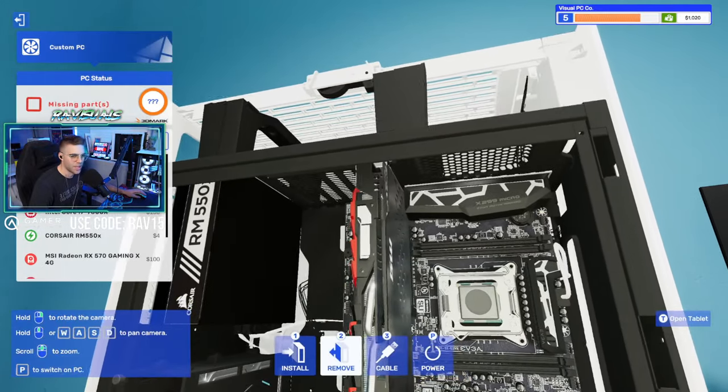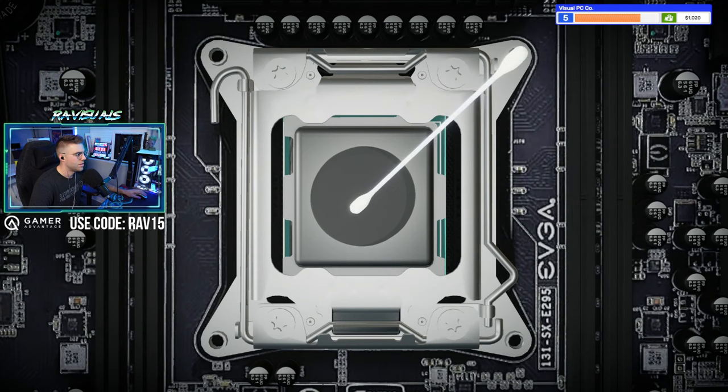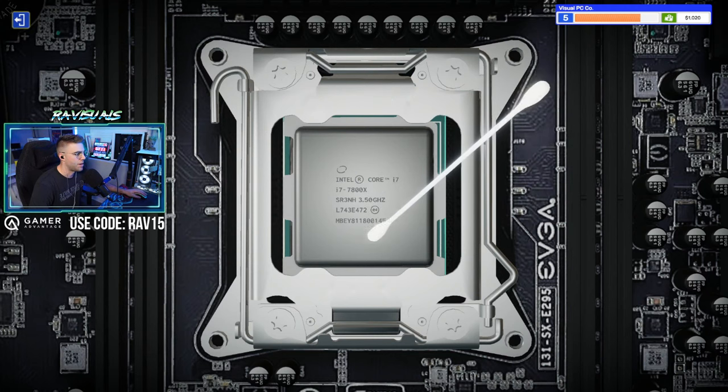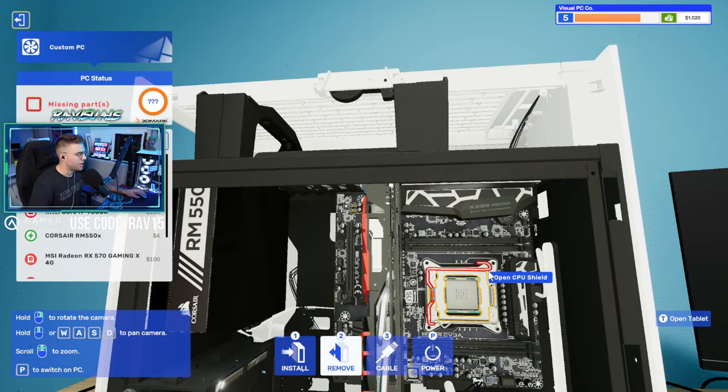I do like the graphics though. I mean, look how nice that is. It's pretty nice, dude. Oh yeah. Clear off that thermal paste. There we go. Why not? Let's just fully take it apart and rebuild it just for fun so I can get acquainted with the game again.